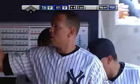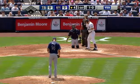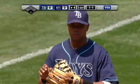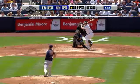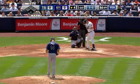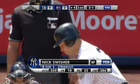Well, that is definitely an A-Rod generated run. A walk, a stolen base, moves to third on the E2, breaks there on the ground ball, and scores without a throw. So Cano picks up his 33rd run batted in. Count 1-1 on Swisher. Now 2-1, and every run looms large, especially the way CC Sabathia is pitching.